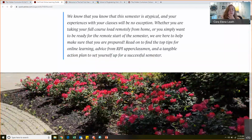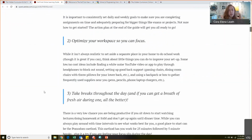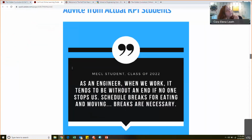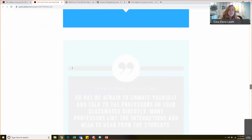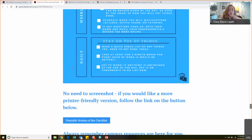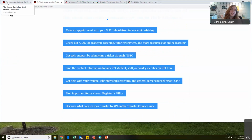Basically the top 10 tips are here. We've got a general summary in larger text. If you want some extra context, it's typed below. Then our quotes from our students are here as little graphics. And then at the end is that action plan. So this is printable. And we also have a bunch of different links in case you need help with something, just to try to put it all in one place.